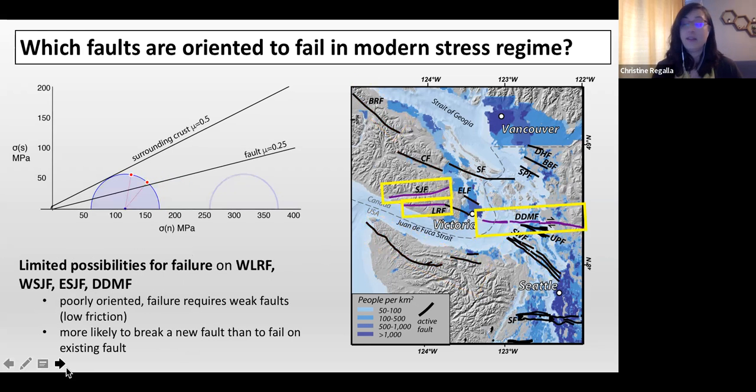Now, there's another set of faults, the San Juan Fault, the western part of Leech River Fault, and the Darrington Devils Mountain Fault. And in our more Coulomb simulations, these have very limited possibilities for failure. These faults are actually poorly oriented in the current stress field for failure. And they can fail, but it actually requires really weak faults. And it's actually way more likely for the stress conditions in these areas to meet conditions where they would break a brand new fault in the surrounding crust that may be more optimally oriented than to try and fail on one of these existing faults.